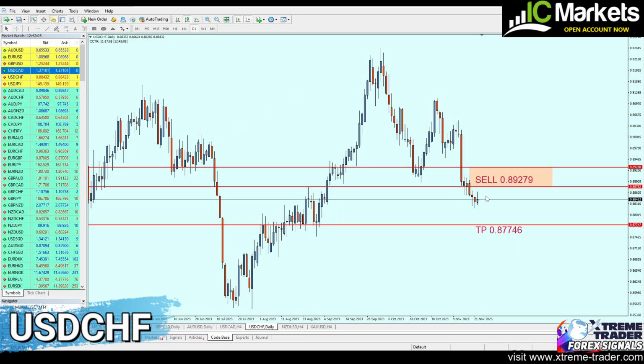Alright, USD CHF remains the same exactly, because the market is very close to reaching that level of a previous resistance. Exactly after rising another 33 pips, that level of a previous resistance will most likely be respected eventually. Not only that, but also the price action right here on the daily chart indicates that the market is going to continue the pullback, and we are hoping for the market to respect the level of resistance. So USD CHF remains the same.